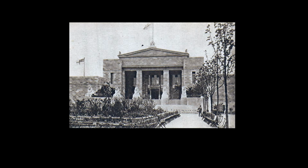Unquote. Very impressive for this building. All sorts of exhibitions inside it, including the Army, Navy, the Air Force, the military might that had made the British Empire come into existence in the first place and now maintained it in the form that it was in 1924.